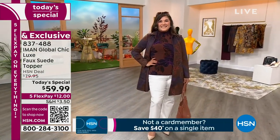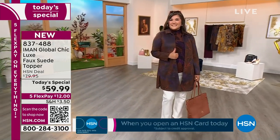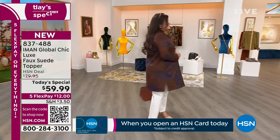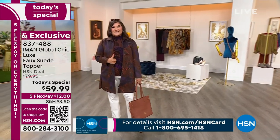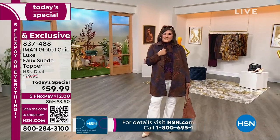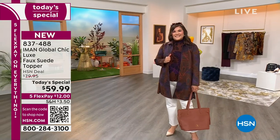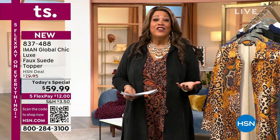$12 to get home. Su Ming has it on in the petite. She wears a size medium because she wears a size 10, and she has it on in the brown floral, and she has it on with a gorgeous flare leg Iman jean with the matching mock neck turtleneck. So as you're looking at all the toppers, I want you to get the mock neck turtleneck along with it. $12 to get home the topper, and only $7 to get home the mock turtleneck. So let's take you through all the colors. This is something Iman has never done before.